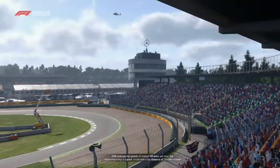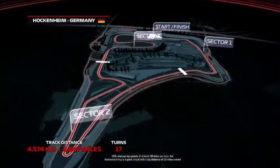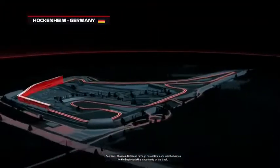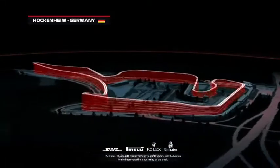With average lap speeds of around 130 miles per hour, the Hockenheim ring is a quick circuit with a lap distance of 2.8 miles, around 17 corners. The main DRS zone through Parabolica leads into the hairpin for the best overtaking opportunity on the track.